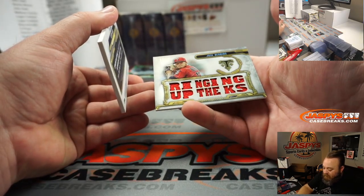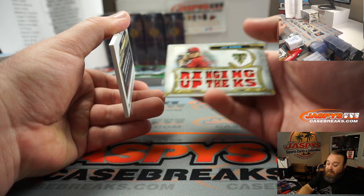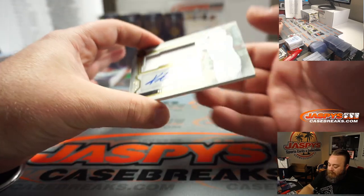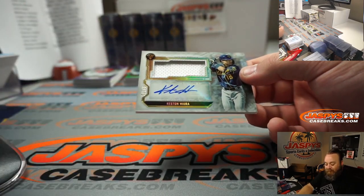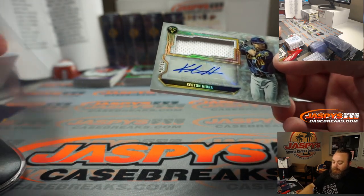Relic for the Twins, Jose Berrios, ringing up the K's, 34 out of 36 for Matt Gomes and the Twins. And Keston Hiura, jersey and relic, 40 out of 95, going to the Brewers, Gary Goldberg.